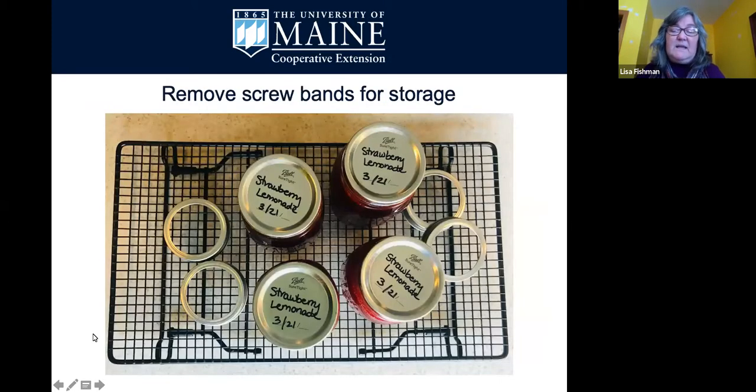We also recommend storing jars with the screw bands removed. And I know that's a recommendation that surprises and frankly instills fear in some people, but rest assured, screw bands can trap moisture and food particles. They can rust onto the jar and otherwise hide signs of spoilage inside the jar. So after canning, be sure to remove those bands. Wipe down your jars, let them dry, label and date them, and then put them into storage.